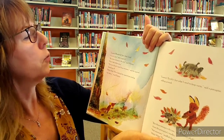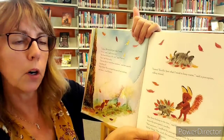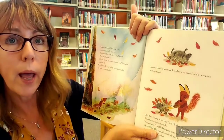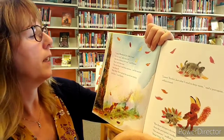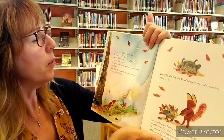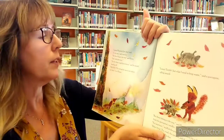"Leaves? Wonderful! Just what I need for my nest," said a squirrel. "But these belong to the tree," said Fletcher. "Don't take them away." "The tree doesn't need them any more," said the squirrel, bounding off. "Help, help! The wind and the squirrel are stealing our leaves," said Fletcher.